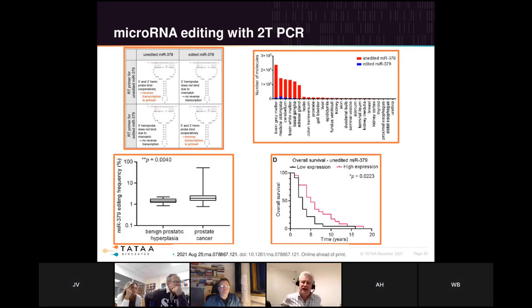They designed two-tailed PCR, and I think this can be quite interesting for this particular audience, to measure microRNA editing, because microRNA under certain conditions in certain cells is actually edited such that a base change is introduced, which of course affects the activity of the microRNA. And they designed assays for miR-379 editing using two-tailed primers, one for the wild type or the original sequence and one for the edited sequence. And they measured the amount of wild type and edited variant in different tissues.